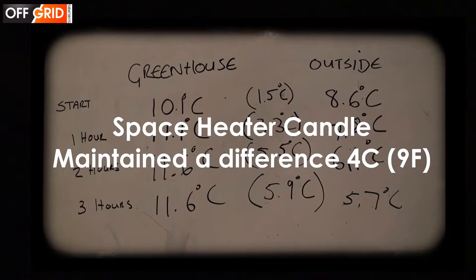Just for interest, the surface temperature of the heater is 119 Celsius, 245 Fahrenheit.